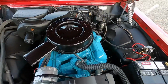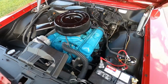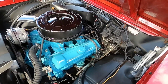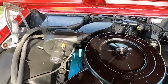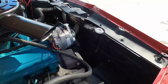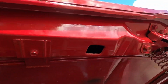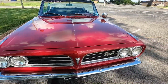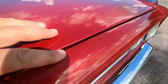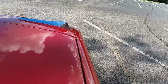Motor's quiet. Runs pretty smooth. Nice and clean on this one. Coming down with this hood, wow, comes down pretty quick. A little bit of resistance, not very much. We got some chemical peel here on the front end on that front clip. You can see it where it was bad prep. It's the only spot I've seen of that on the car.